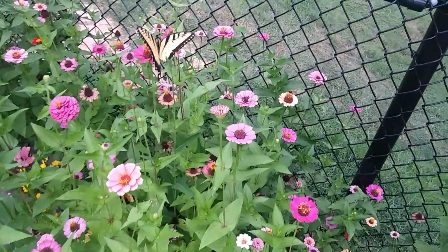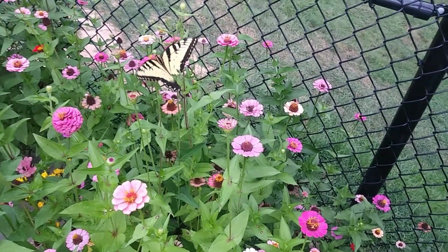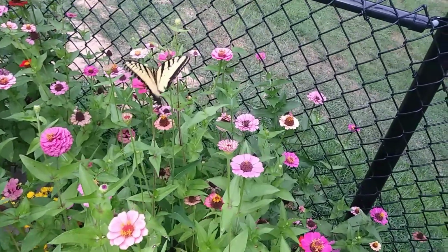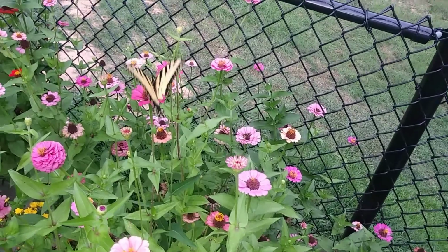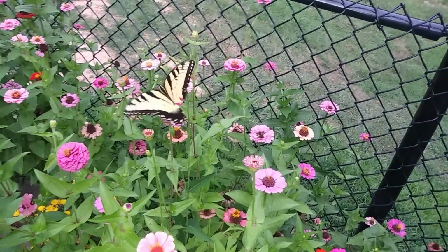A new visitor in our flowers here in our front yard, guys. She's working hard for the family. Maybe it starts to rain here.